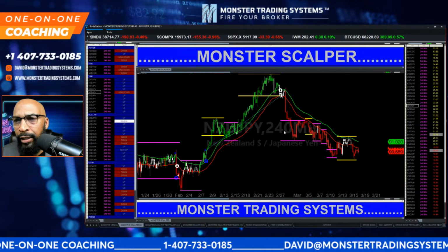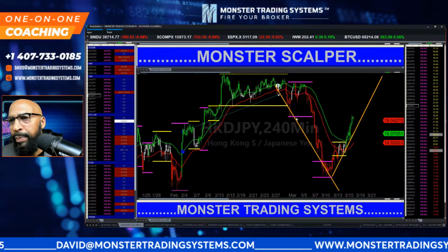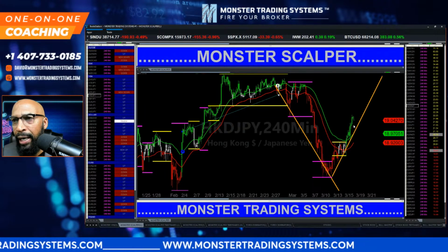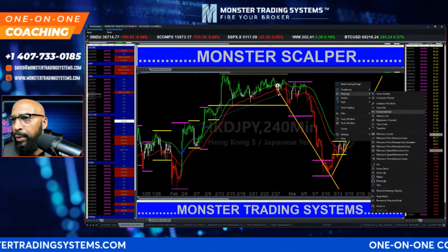New Zealand yen, not ready yet. Still in the markdown phase there. HKD JPY, see, we have our lines here already. We're just waiting for a buy signal. No buy signal yet, but the first target would be all the way up here.